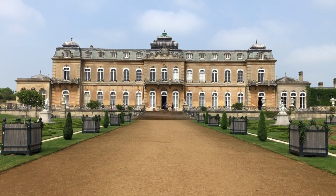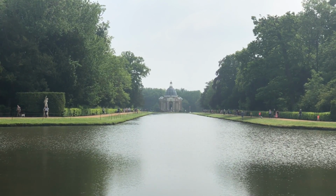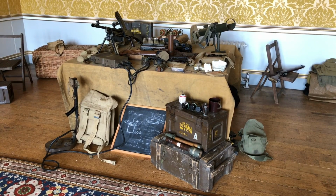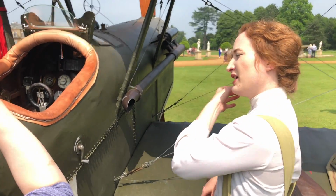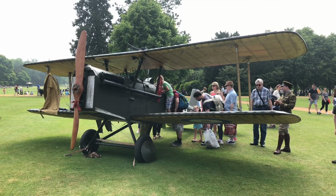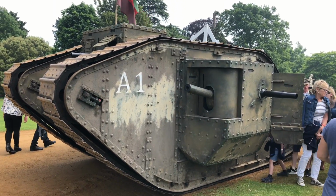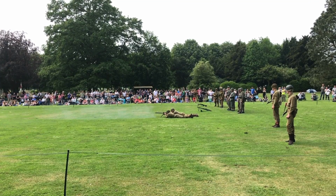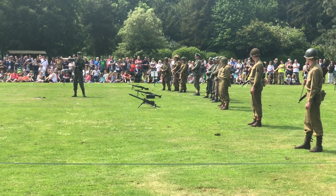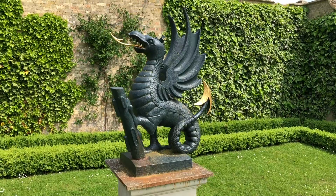Also in the trip we took in some sights and sounds at Wrest Park, which is an English Heritage site and had been a hospital during the World Wars. There were some recreations there with people in soldiers' uniforms and guns and other things that I wasn't expecting. So that was interesting to see, and it was in beautiful grounds.